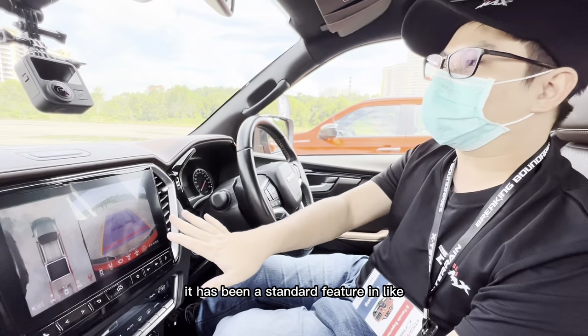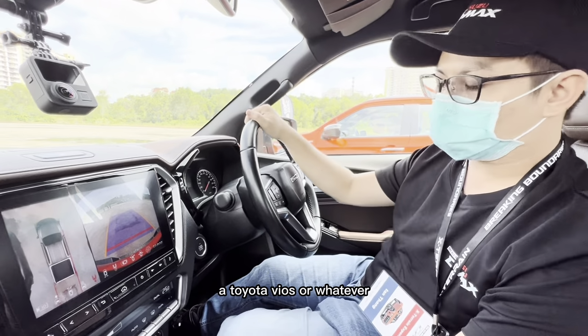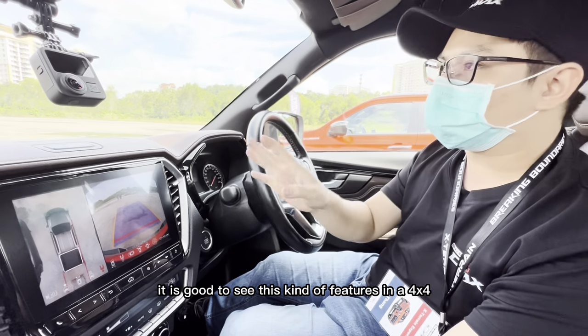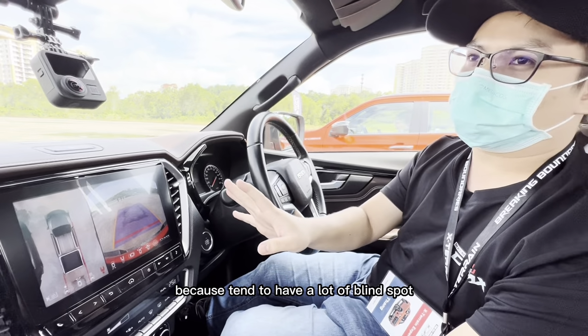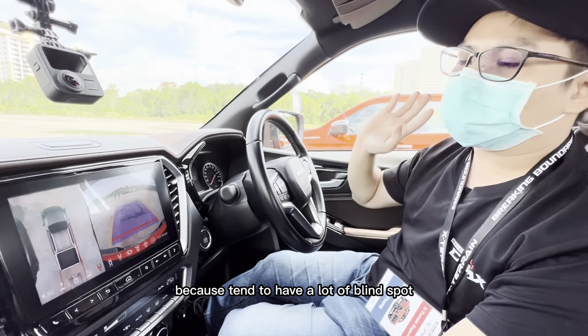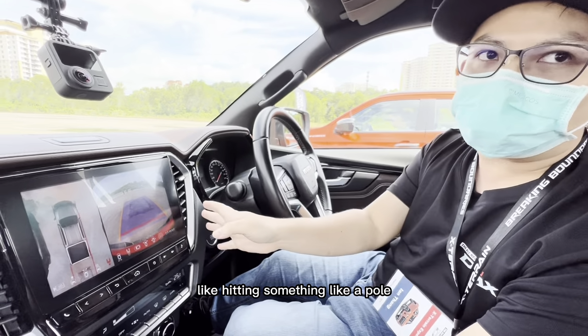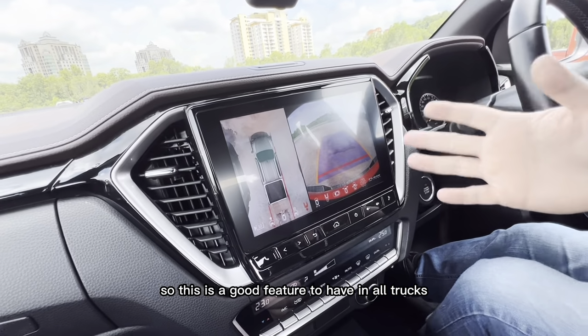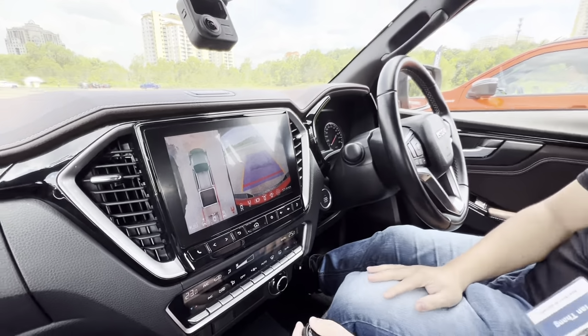It has been a standard feature in like a Toyota Vios or whatever. It is good to see this kind of feature in a 4x4 because they tend to have a lot of blind spots, like hitting something like a pole. So this is a good feature to have in all trucks. This should be standardized, I would say.